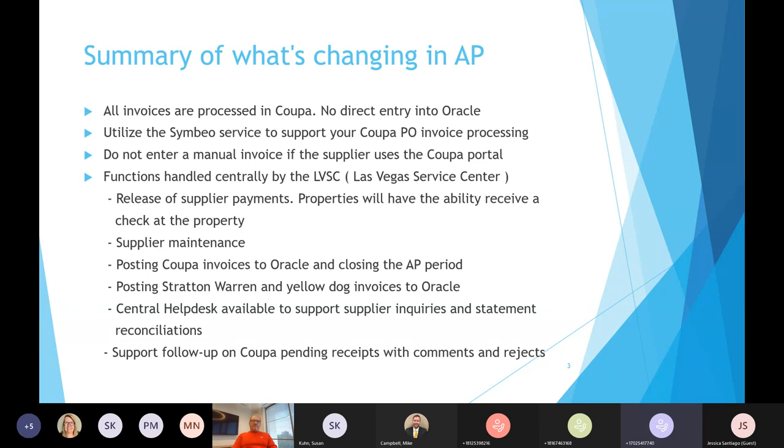First, the release of supplier payments will be done centrally, but the properties will have the ability to receive checks at the property, and Matthew will go through how to do that in the demonstration. New suppliers and requests for changes in suppliers get handled centrally, as well as the posting process for Coupa to Oracle and the closing for AP. We'll have a process to pull approved invoices out of Strat Warrant and feed them into Oracle.